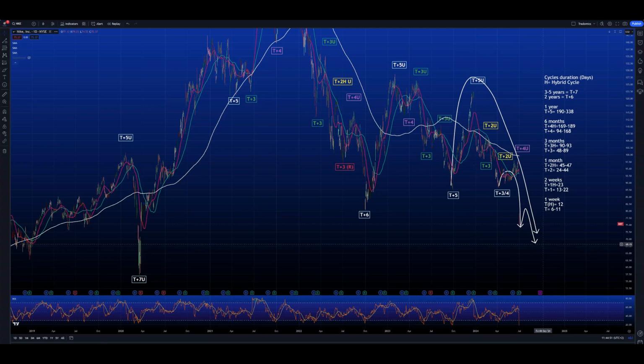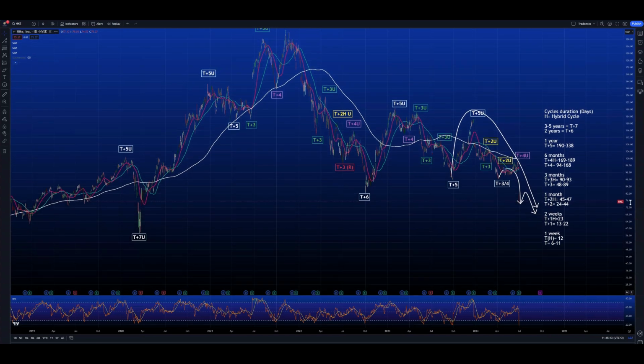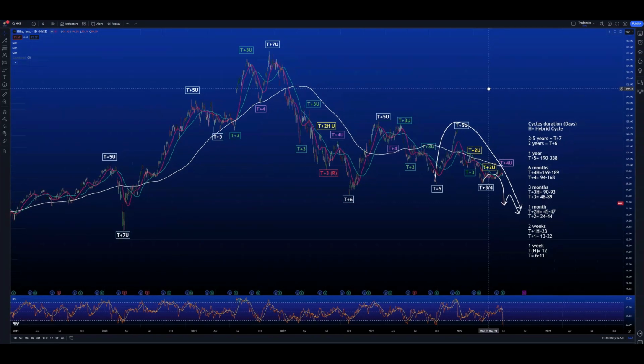Statistically speaking, there's no sense to buy Nike right now because we have to wait until this particular T+3 or even T+4 will end. And to finish a T+4, we need between 94 to 168 days. So that is the conclusion of the video. And this is happening regardless of the earnings. Here we had better than expected earnings, and here we have now this condition.